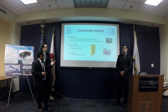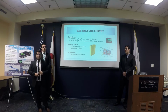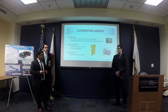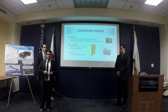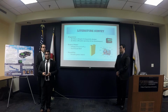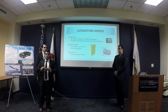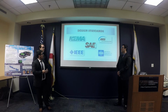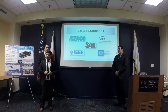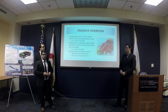And when considering batteries, we looked into two main types, lithium iron and sealed lead acid. And right here we see that we have versatility. We want to make the power source of this vehicle removable and be able to maybe power a small appliance at the house or something along those lines, not just limited to the vehicle. And we have some of the standards that we would need to meet for our project right on the screen. And with that, I'll move it over to Marcos Alonso.